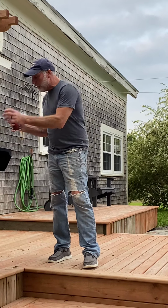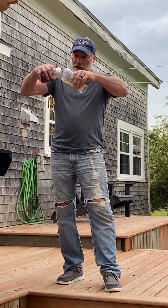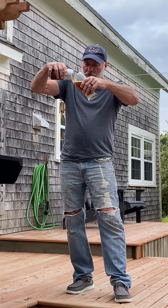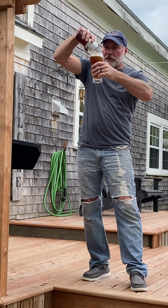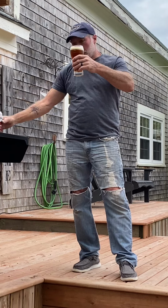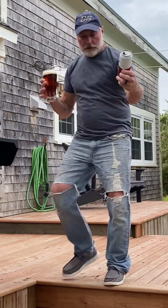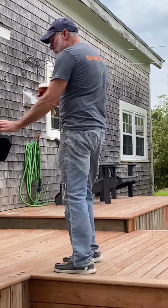Oh, smells pretty good. This is close too. It's called a red ale. It almost looks like a, yeah, I guess it looks light brown. Smells delicious. We're gonna find out. Here, get a good look at that can. Brig and Bark. All right. Here we go.